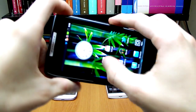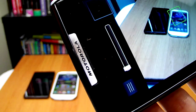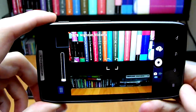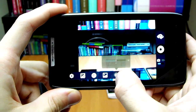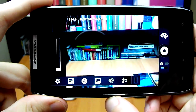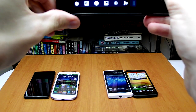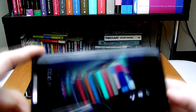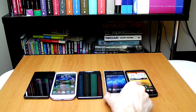Here we have the Motorola Droid Razr and its camera. Again, it is an 8 megapixel shooter capable of 1080p recording, and you can see the front facing camera there, like most of these devices here. Probably the worst featured. There's really no incredible settings here. You can take panorama, adjust a few things, but to be honest, the camera settings here is not particularly amazing. So we will go and take the sample shot here. That was almost certainly blurry because of the terrible autofocus that Motorola has employed. It's very slow and not very accurate for some bizarre reason.